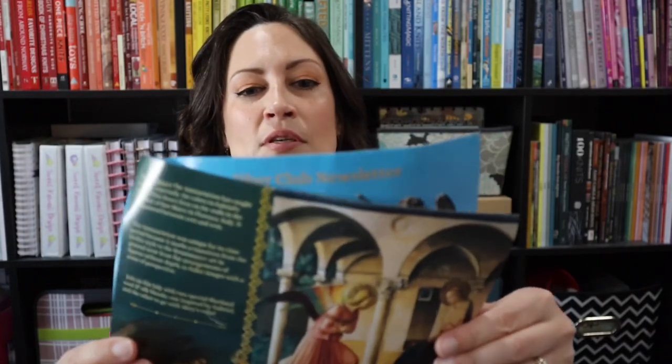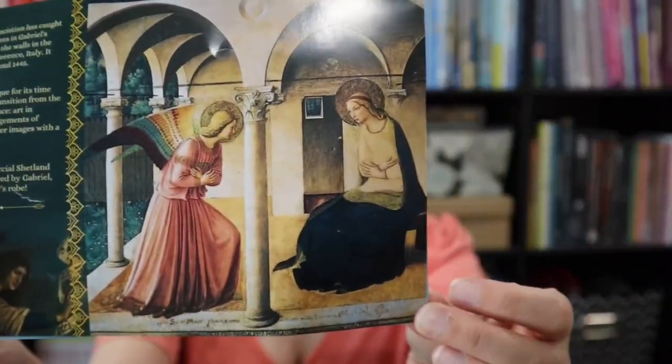This fresco lives on the walls in the convent of San Marco in Florence, Italy. It was painted between 1440 and 1445. The Annunciation was unique for its time period because it marks a transition from the Gothic style to the Renaissance. Art in general went from flat arrangements of figures without depth to fuller images with a sense of perspective. Join us this July with two special Shetland wool and silk blends, one inspired by Gabriel and the other to go with Mary's robe. Okay, so that is our contents.